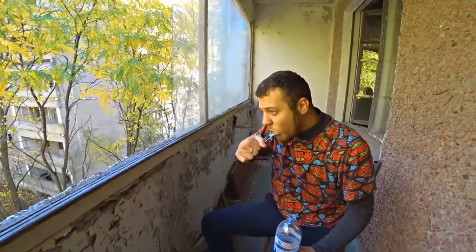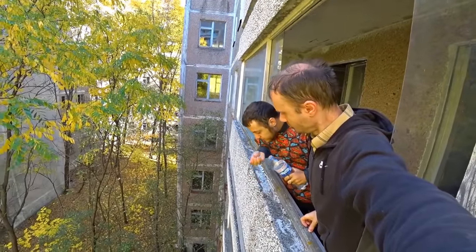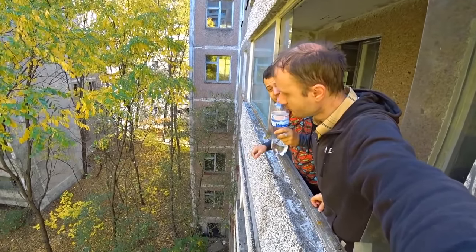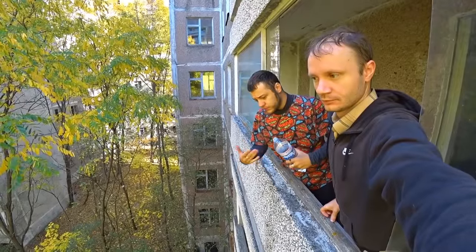Such a nice view from here. A secret Pripyat area. Actually, it isn't drinking water here. We saved drinking water. Yeah, this water is from the river. And now we can clean teeth.